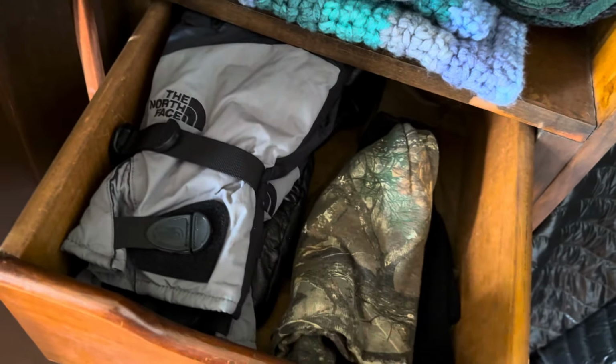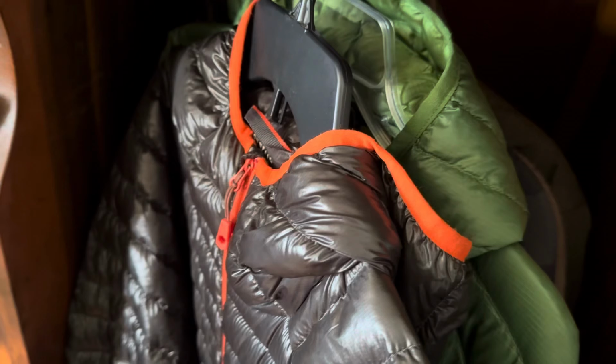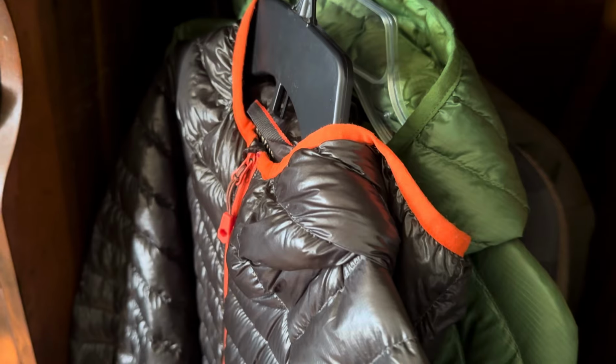You might have gloves that you can't find the mate for. So go through all of those type of things and declutter what you can so your closet will be ready with only the jackets and coats and scarves that you really need.